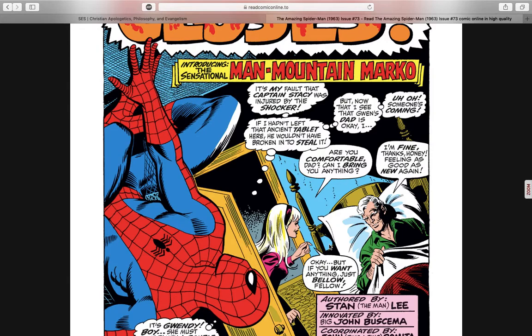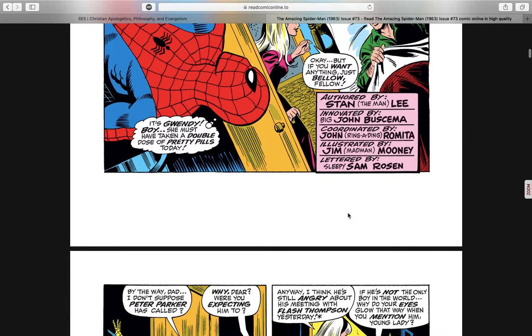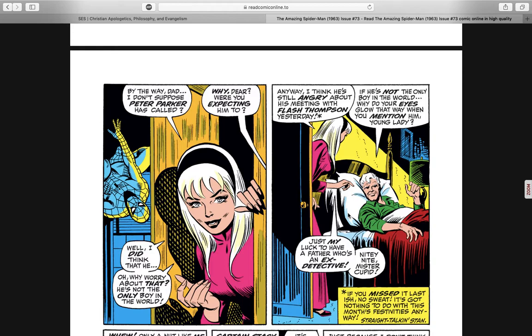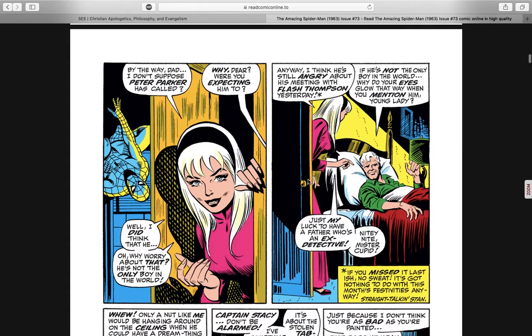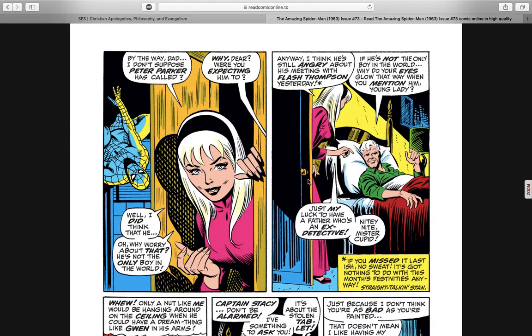Well, before we get to Man-Mountain Marko, we see here that Spider-Man is going to pay a visit to the Stacy residence, and he's wanting to specifically talk to Captain Stacy. But we see here that Gwen Stacy is checking up on her father. We saw how Captain Stacy had gotten injured by the Shocker last issue, and now Gwen Stacy, who is also seeing Peter Parker at the time, is looking after her father. We know that Captain Stacy is an elderly gentleman, and so she is just doing her best by paying attention to his needs.